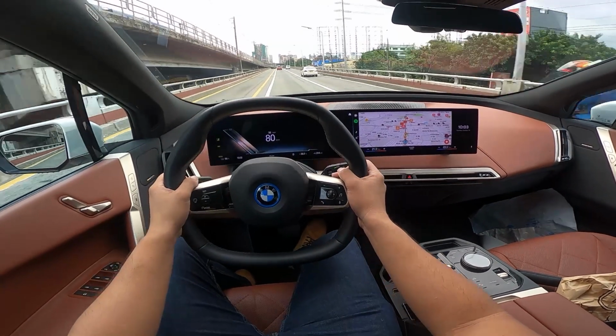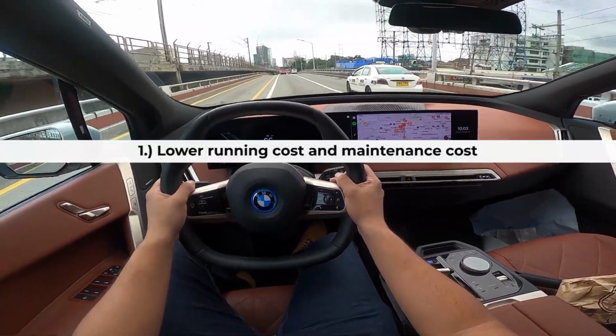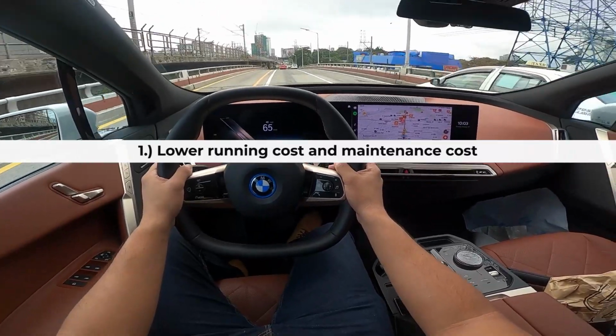The obvious perk of driving an electric car is that you're not affected by fuel prices, and EV cars are a lot more economical to drive.